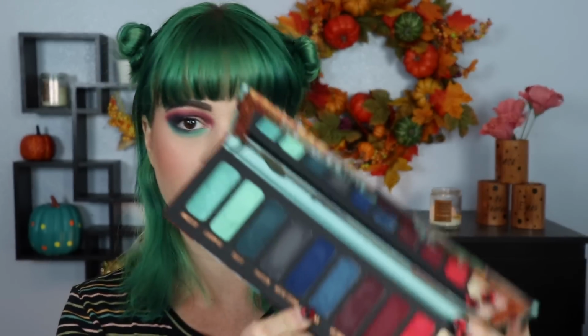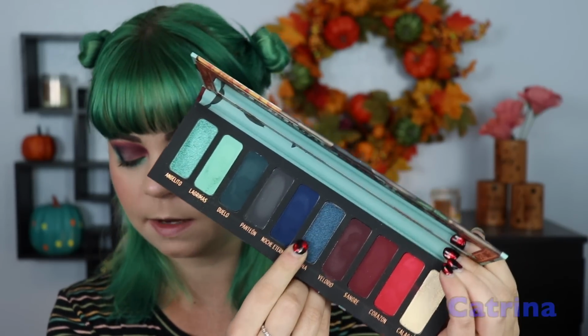And I really don't think I need to do a cut crease with this because I'm going to be putting the dark blue shimmer in the middle of my lid. So I feel like everything is just going to blend very nicely together here. So I'm first going to go in with this shadow right here. And that's picking up beautifully on my brush, not crumbly at all. So I'm going to go ahead and give that a spritz of some Fix Plus here. And then we're just going to place that in the middle of my eye.